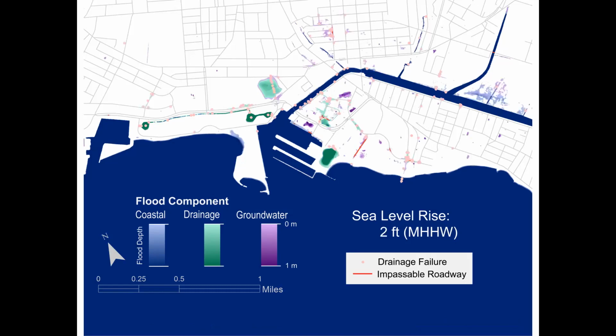Here is 2 feet of sea level rise. Change happens very rapidly after you get past 1 foot of sea level rise. We also have applied a transportation engineering criteria of when you have 6 inches of standing water, a small vehicle going through that will create a back wave which floods the engine compartment, and that vehicle is stalled. So you shut down that lane of traffic. So this is a no longer viable means of mobility.